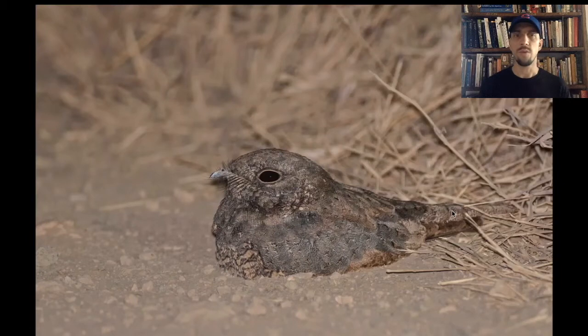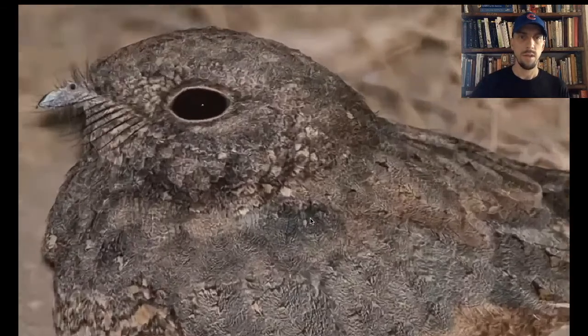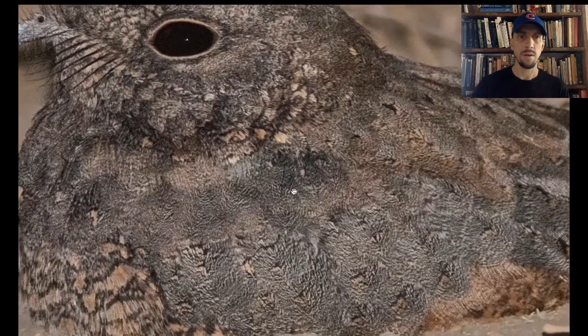We always do a night drive at Awash, which is the best place in the world to see star-spotted nightjar. Let's look at the intricate patterning on this nightjar. It's a real beauty.